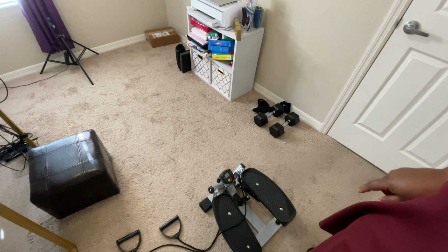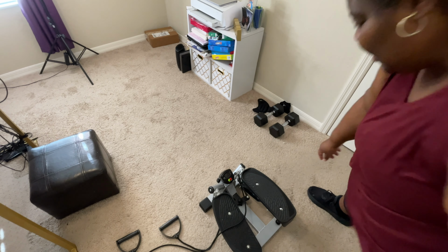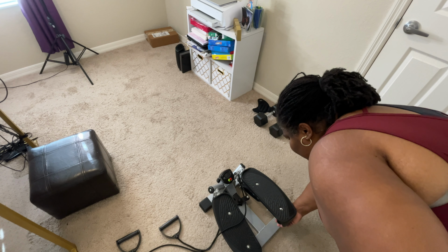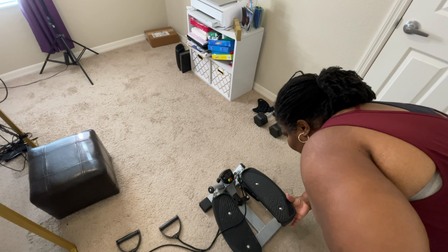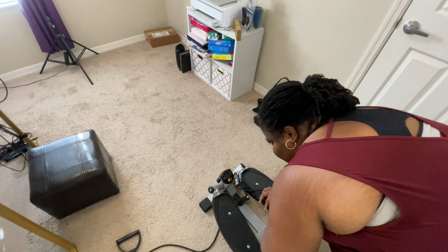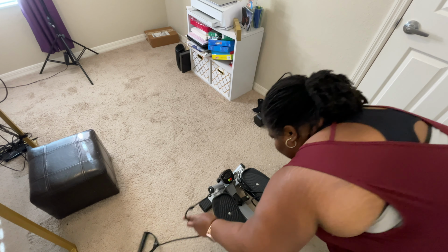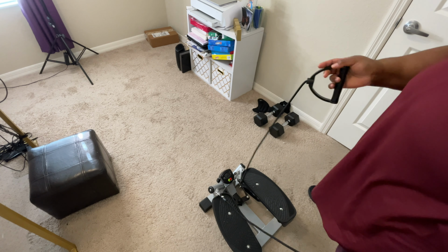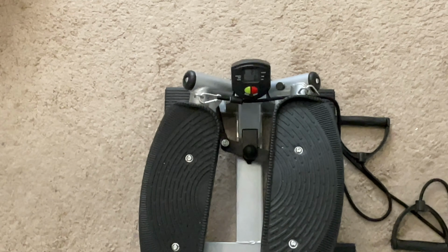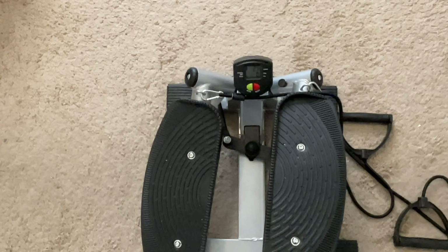And as you can see, it's showing I've done 18, 2.5 calories, I guess. And 45 seconds. So it's rotating. The count is not accurate.